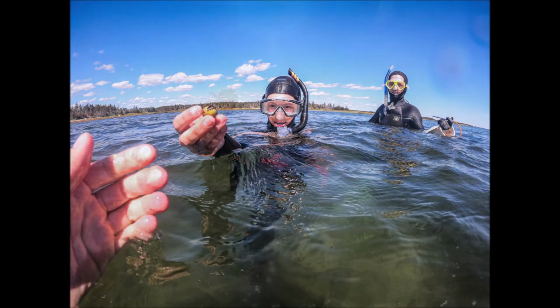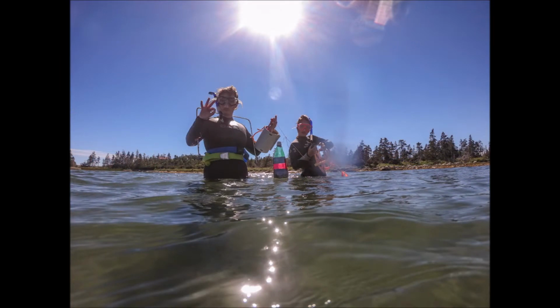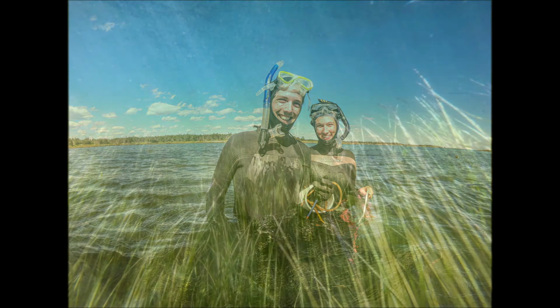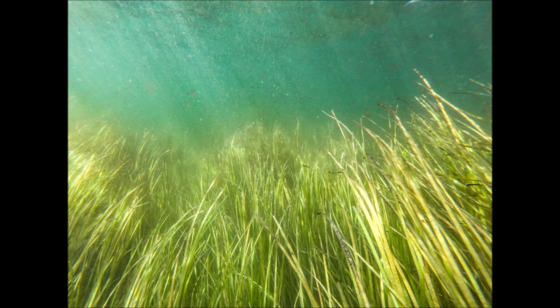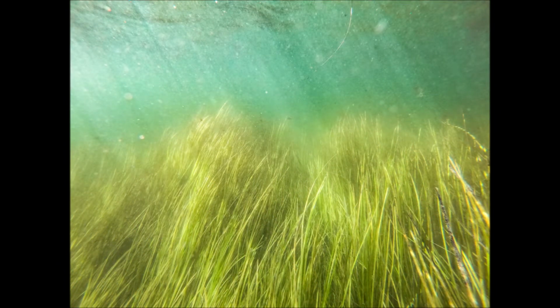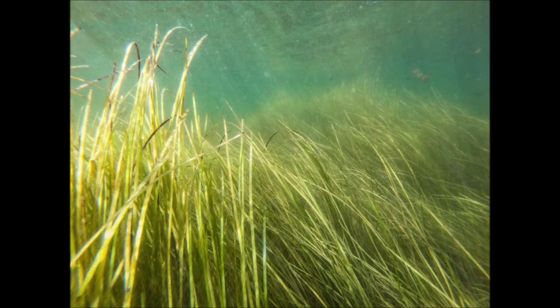I love to go up to the eastern shore, to kayak, to snorkel. I really enjoy the area. And I got really worried. So I went up, I looked at the area. We took a team of scientists and volunteers up, and we went snorkeling. And I have to say, I was just blown away how beautiful it is.